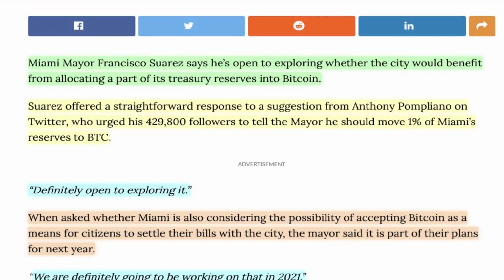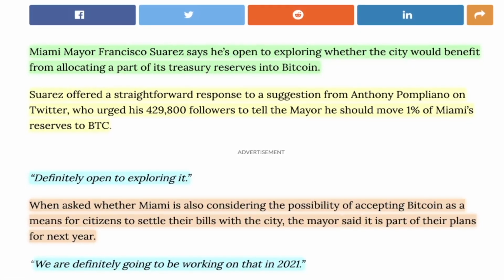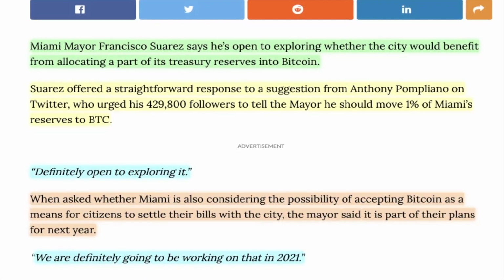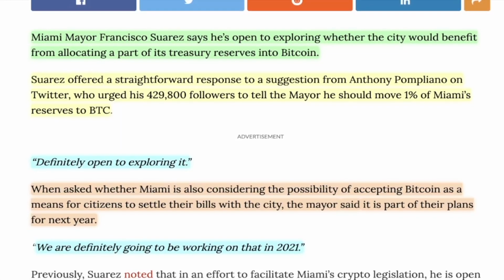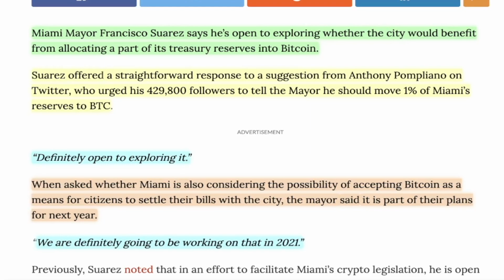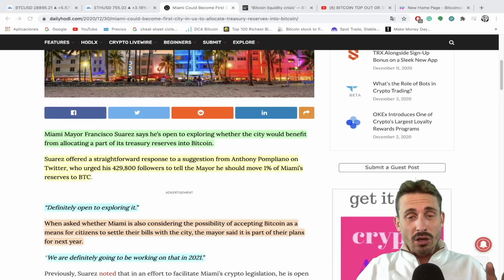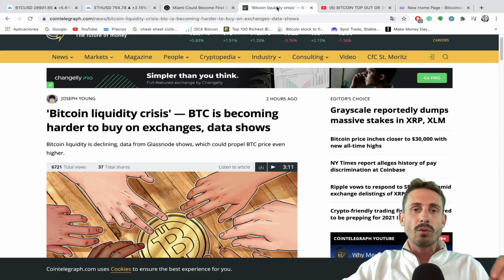Definitely open to exploring it, he said. When asked whether Miami is also considering the possibility of accepting Bitcoin as a means of citizens to settle their bills with the city, the mayor said it is part of their plans for next year. We are definitely going to be working on this in 2021. Absolutely insane news for 2021 for the Bitcoin and cryptocurrency space. We are seeing news like this every single day. So I am extremely bullish for the price of Bitcoin in 2021.